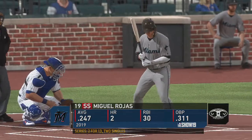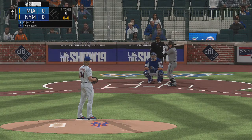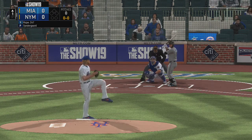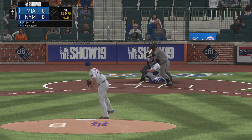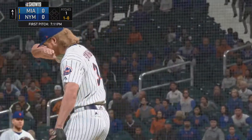Miami. Digging in, Miguel Rojas. He'll get us started in this one under the lights. Here's the first pitch to him. And we are underway now in New York as the first pitch of the night is taken for ball one.